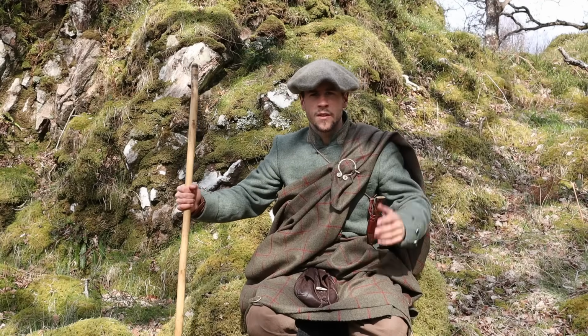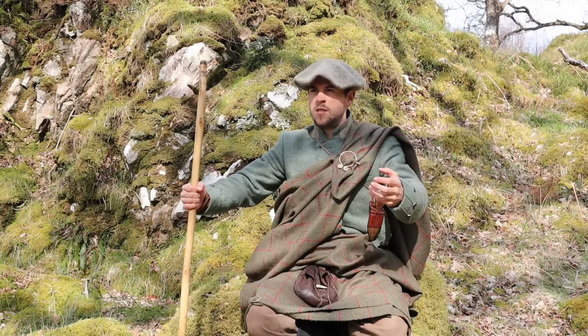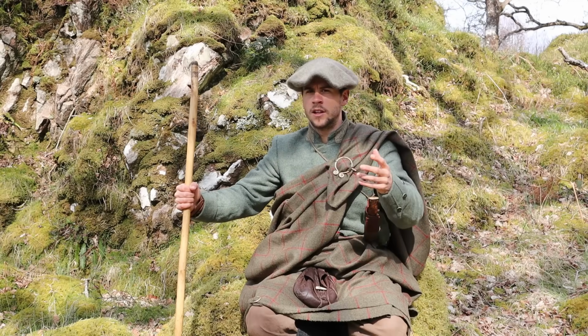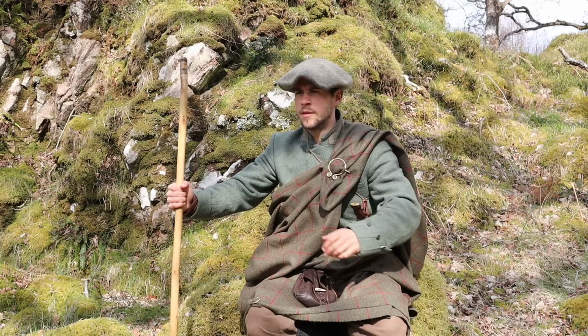Now, obviously, like everything, the plaid has its downsides. It's heavy, it's bulky, it's difficult to put on, it can be cumbersome and it catches the wind, and it's generally not as comfortable to wear as a lot of modern clothing. However, as I said at the beginning of the video, to me it's the jack of all trades when it comes to clothing and simple shelter.